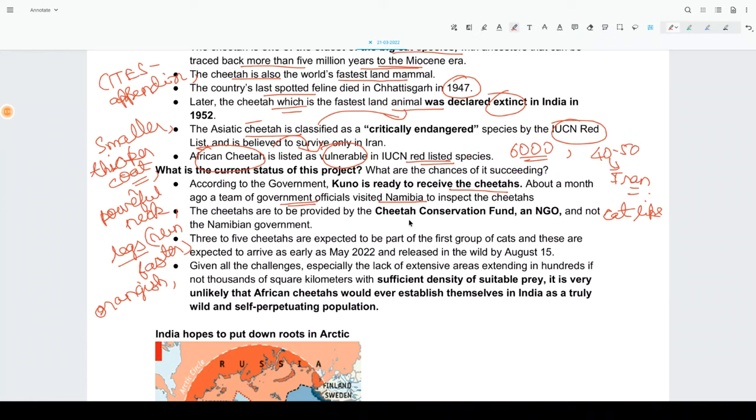The cheetahs are to be provided by the Cheetah Conservation Fund, an NGO, and not the Namibian government. Please remember this. The cheetahs are actually being provided by an NGO and not by the Namibian government. 3 to 5 cheetahs are expected to be a part of this first group of cats, and they will reach by May 2022.